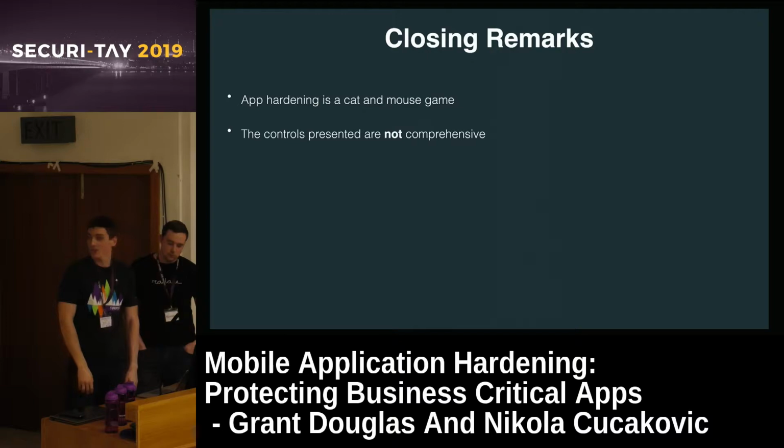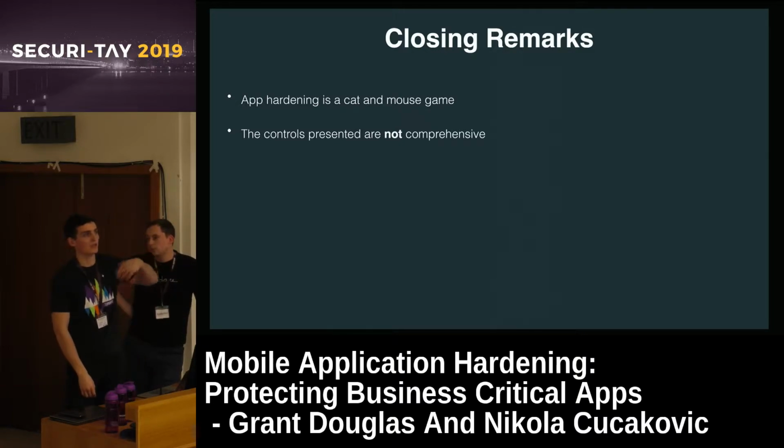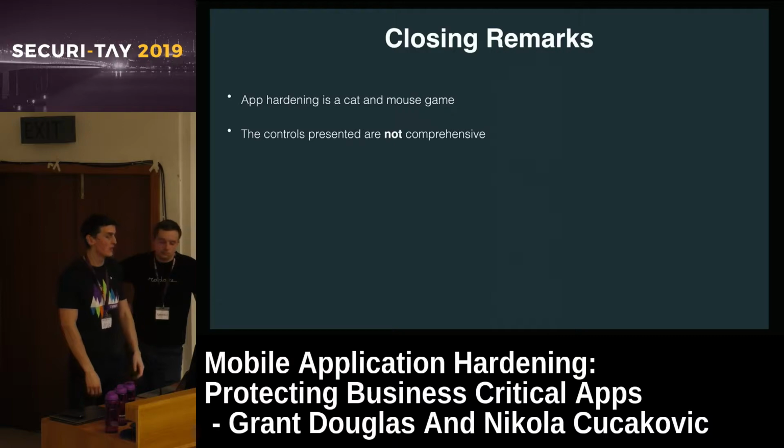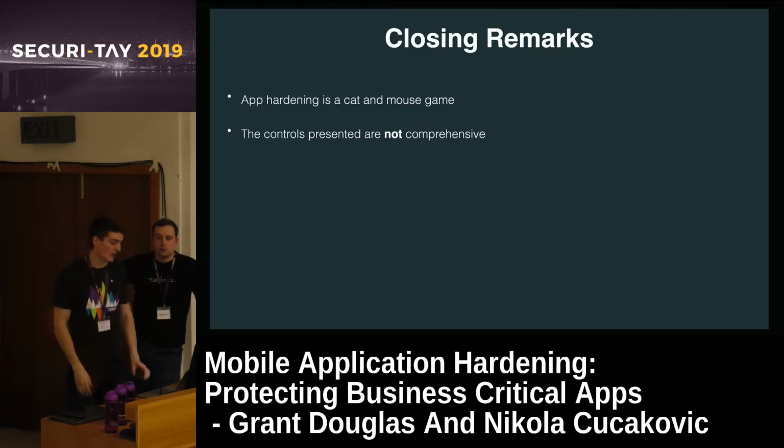So some closing remarks. I think if anything, we've illustrated that app hardening is a cat and mouse game, regardless of how far you're willing to go as a developer, whether you're using Objective-C calls or syscalls. If an attacker is skilled enough, they can follow you to that level as well. And because of that, the controls you're putting in your application at this level are not comprehensive. It's by no means a substitute for a well-architected application. It's just one layer as part of that defense in depth approach.